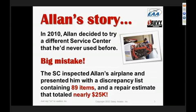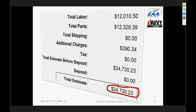2-week business trip. Well, it turned out to be a pretty big mistake, because about a week into his trip, he picked up his email while he was in Mumbai, India, and found an email from the service center indicating that they had inspected his airplane and found 89 discrepancies. They presented him with a detailed discrepancy list and a repair estimate that totaled nearly $25,000. Which obviously didn't amuse Alan very much at all.